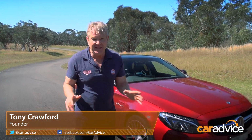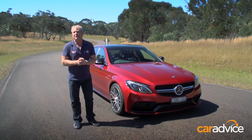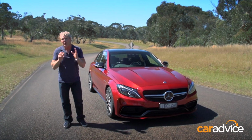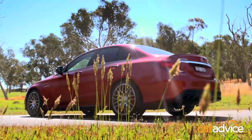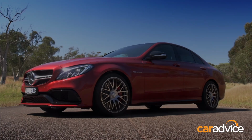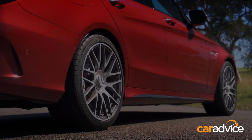This is the latest creation from Mercedes' hot rod asylum AMG. Now, it's monstrously fast. In fact, it's way too quick to fully exploit on a public road. So we've come to a private facility to give you a little taste of what this thing is truly capable of. Like previous models, the C63 could easily be confused with a C200 fitted with an AMG pack. But I'd argue this is a good thing. It really is a wolf in sheep's clothing.